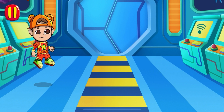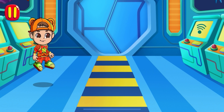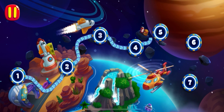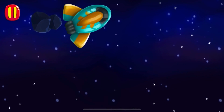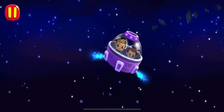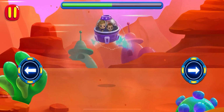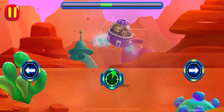Tasty. Get ready. The landing on Mars is in 5 minutes. We are going to land on another planet. Get ready. Manage the arrows to land a spaceship at the correct place.